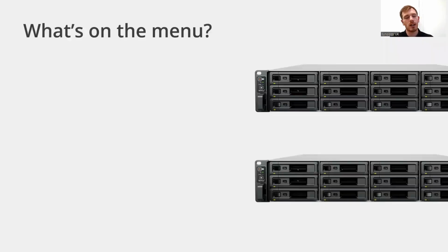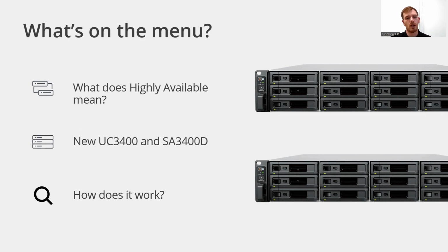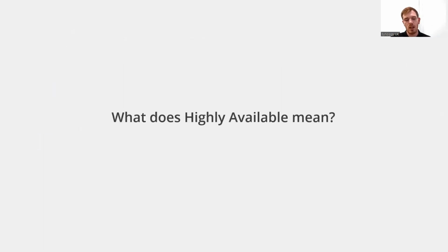So there's a few things that we're going to take a look over today. First off, we'll take a look at what does highly available mean? We'll then take a look at those new systems that came out in the last week or two, so the new UC3400 and also the SA3400D. And then we'll take a bit more of a look at how the technology works, and we'll take a look at it in action. So let's start right at the beginning.